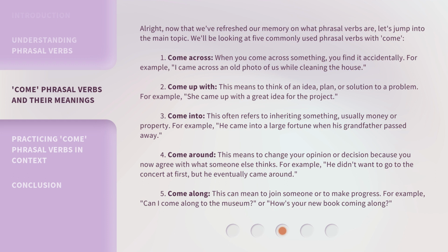2. Come up with. This means to think of an idea, plan, or solution to a problem. For example, she came up with a great idea for the project. 3. Come into. This often refers to inheriting something, usually money or property. For example, he came into a large fortune when his grandfather passed away.